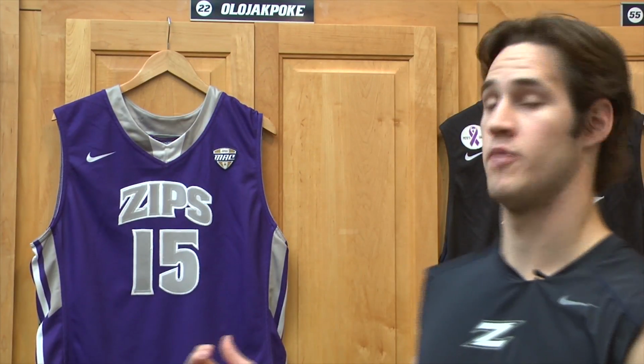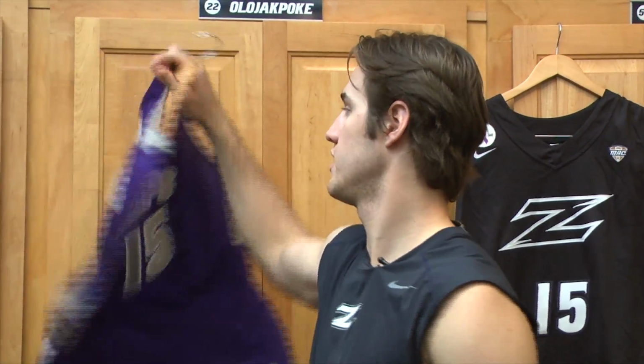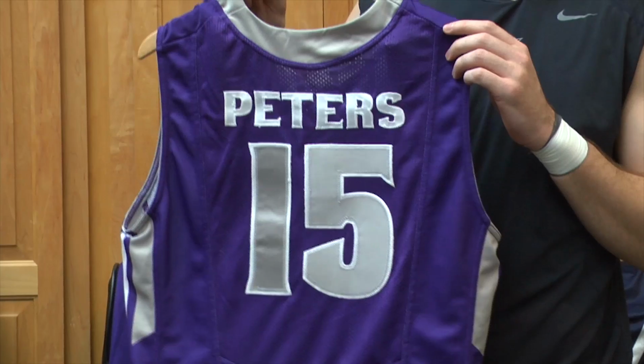Next up, I want to talk about our purple uniforms. These were created to honor our coach, Dan Peters, who was the former director of basketball operations here. You know, I knew Coach Peters for a long time. I had a really close relationship with him. He took me on my first visit around campus here at Akron, so he was always a good, close coach in my heart. Here's something interesting about these jerseys. On the back, it says Peters, not our last names. It's kind of a cool thing to have for us.